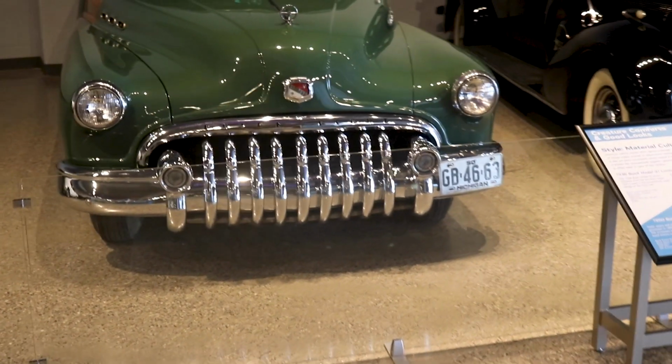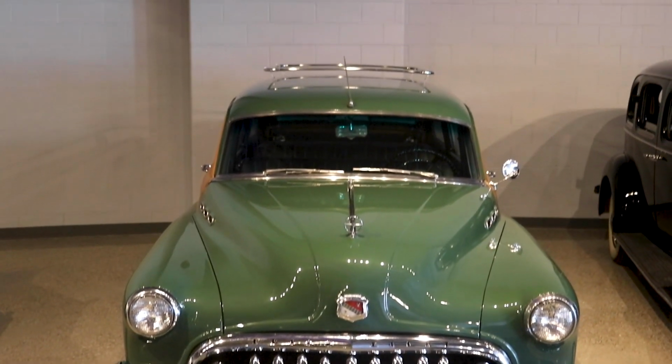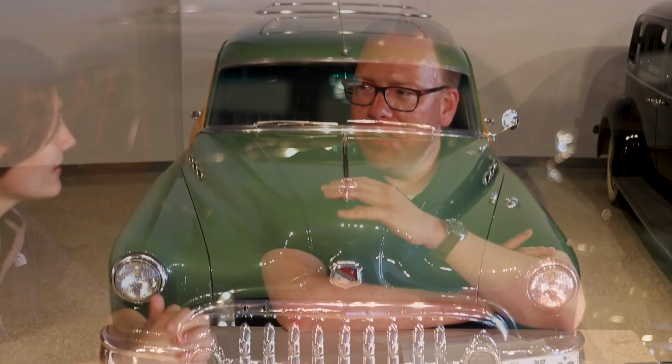So talk to me more about the stats behind the wagon. Sure. So this, like I mentioned, is a 1950 Buick Estate Wagon. Buick actually made 2,480 of these. Wow. And not necessarily all of them were Woodies. Okay. But as far as the actual model, that's how many were made. And the sale price for these was about $2,800.